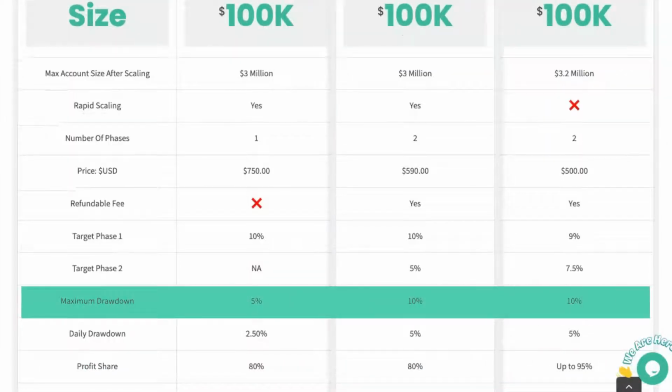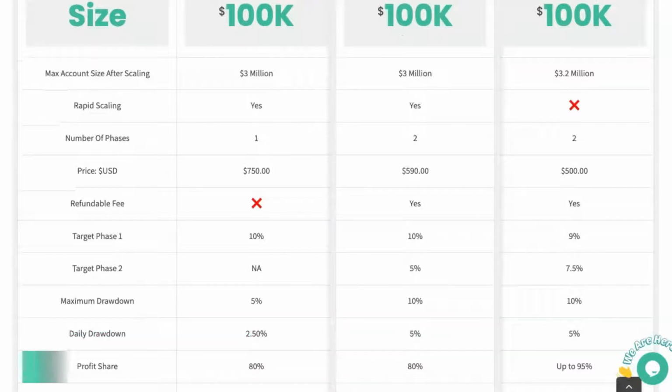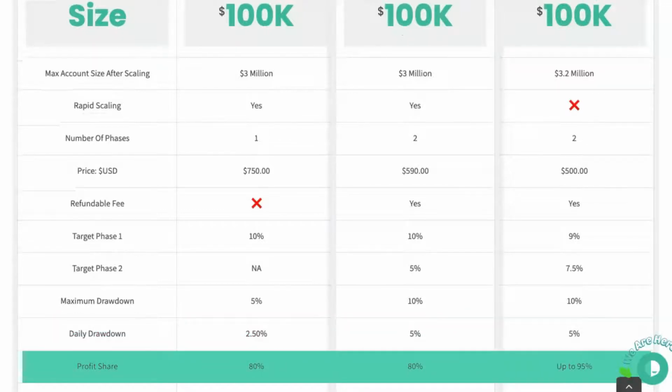The maximum drawdown is 5% for Turtle, 10% for both the Hare and the Finotive funding. The daily drawdown is 2.5% for the Turtle and 5% for both the other accounts. The profit share is 80% from day 1 with Traders with Edge, and it's up to 95% on Finotive funding. With Finotive funding, how it works is you start on a lower percentage profit share, and then gradually over time, they'll increase that profit share up to 95%.